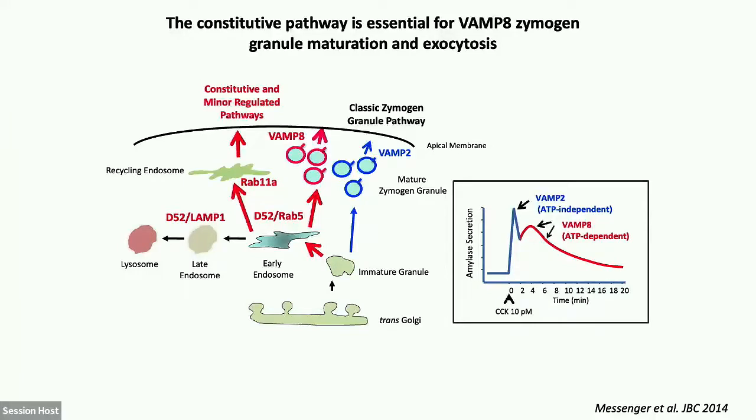science of it. And so in this slide, you see the classic secretory pathway. Immature secretory granules bud off from a Golgi apparatus, and then they condense down by losing membrane and some of the digestive enzymes into the endosomal system. And you can see they go into the early endosomes, late endosomes, and recycling endosomes. But the granules themselves then mature and condense down into mature zymogen granules, and they're stored until you eat.